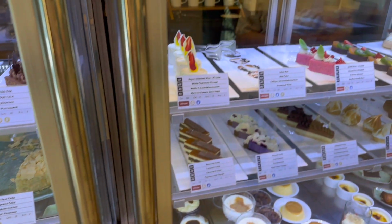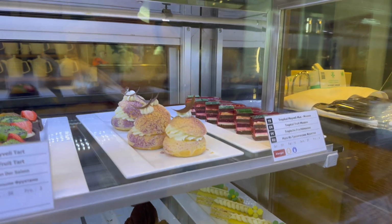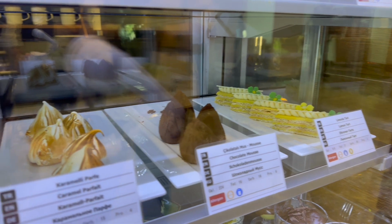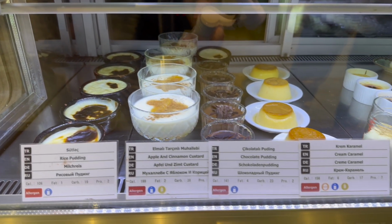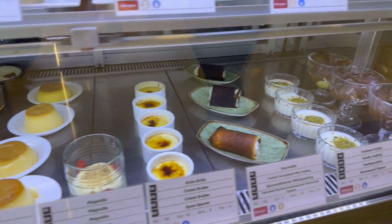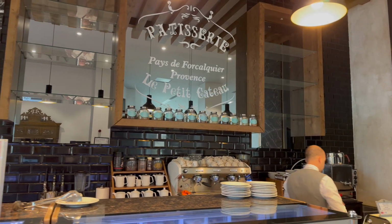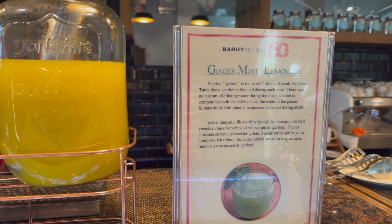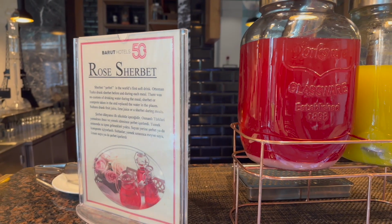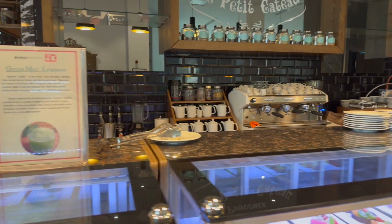And then on this side, there are so many different things to choose from. Chocolate mousse is there, caramel parfait. Definitely something good to choose from. So this is Le Petit Gâteau, the patisserie. We've got some of the 50th anniversary drinks. There's ginger mint and lemonade, and there's also rose sherbet. I've not actually tried any yet, because the coffee from here is absolutely amazing. Want a coffee? Yeah.